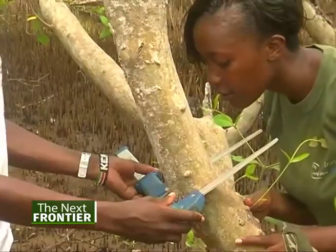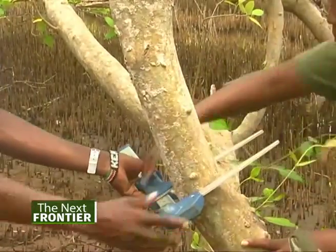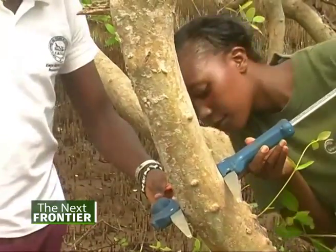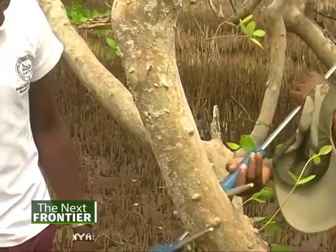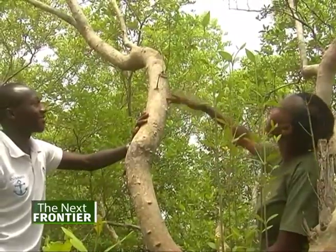Working with the forest surveyors and Carefree staff, community members divide the mangrove forest into 10 meter by 10 meter plots, measure the sizes of the trees in each plot, and calculate their rate of growth to come up with figures for their carbon storage capacity and to generate carbon credits.